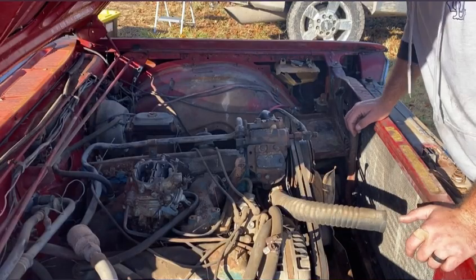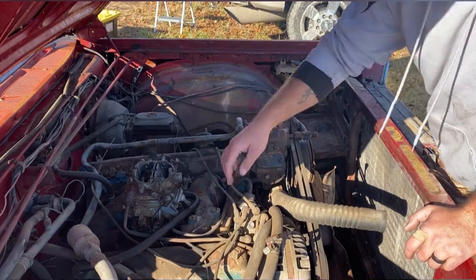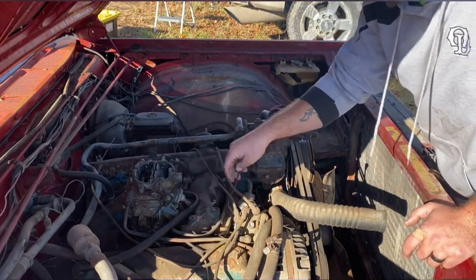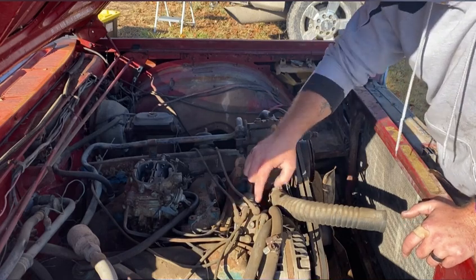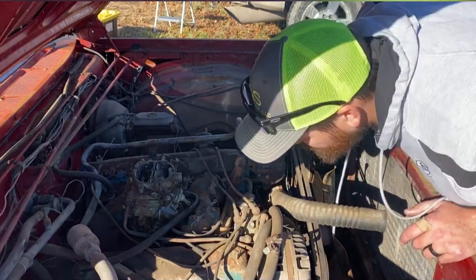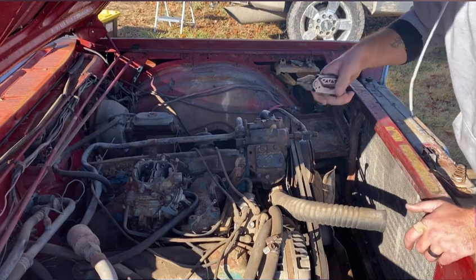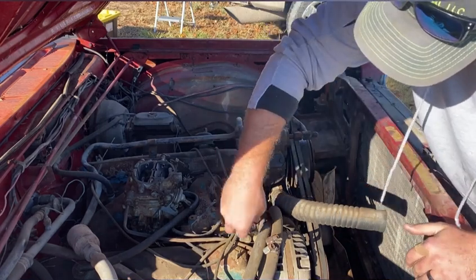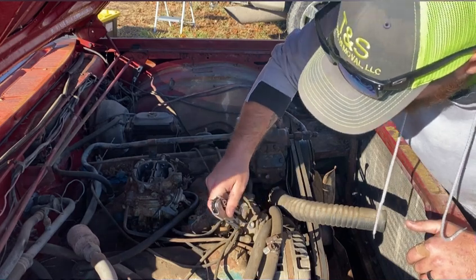All right, over on this side, looks like somebody's done the old ignition coil delete. That's okay, we got one of those. Have to find a coil wire. Looks like we got some kind of critter living in the old coil wire hole. Let's just go ahead and get that out of there.